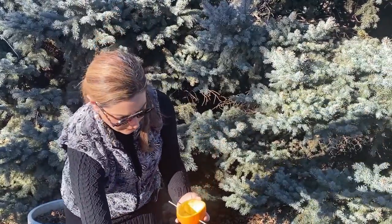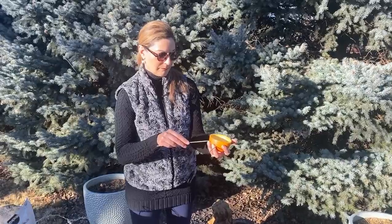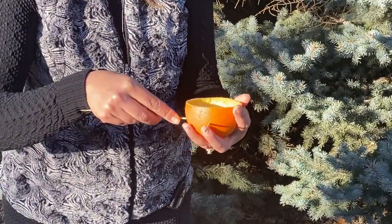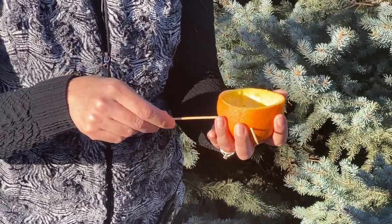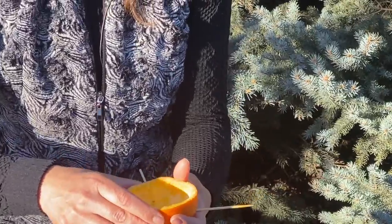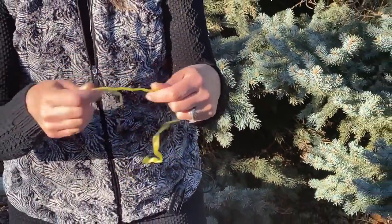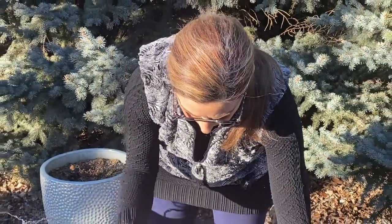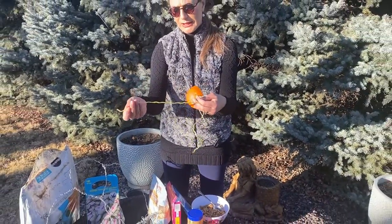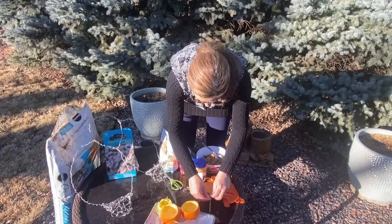Like that. And then one like that. Okay. So I have garden twines. You can use all kinds of different ones. It doesn't really matter which ones you use. This one's, I have this variety at home, so I'm going to use this kind. So I'm going to tie them.